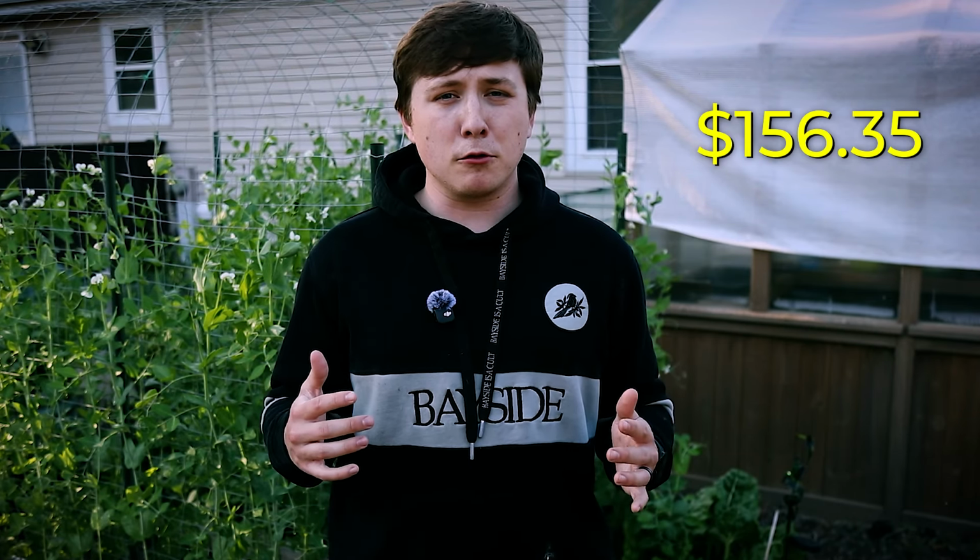$156.35 for bare root fruit trees from onegreenworld.com. I'm pretty happy with this purchase. I ordered them in late March, and it took a little over a month for them to arrive. Nebraska is at the end of the list that they send to. They're based in Portland, Oregon, so I couldn't complain too much considering I purchased them very late into the spring season. So far, I'm very happy with the quality of the trees.